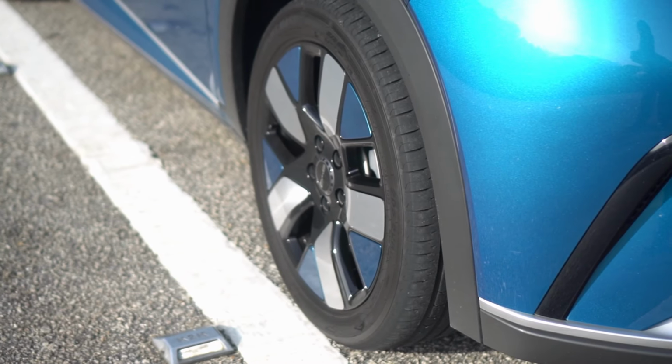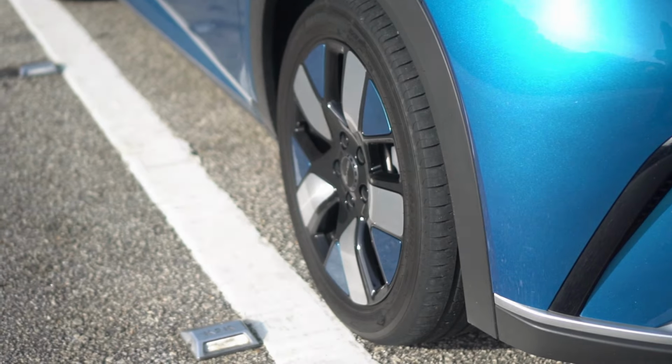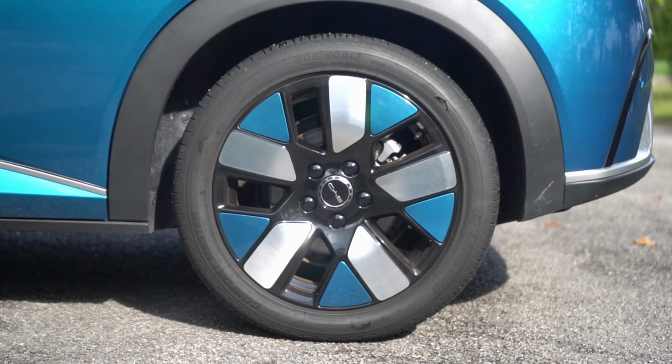Completing the exterior are the 17-inch rims, adorned with 205/50R17 tires. And for that extra flair, the Dolphin comes with body-coloured rim covers, elevating its style points.